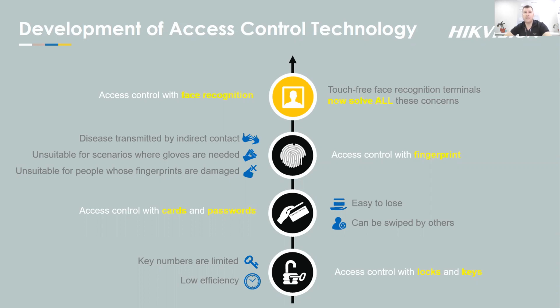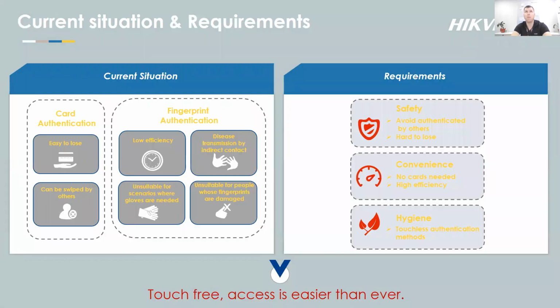This is where facial recognition comes in with our deep learning algorithm. This takes a 3D image of your face and puts it onto the terminal, which allows the terminal to see your face and recognize it's you. We'll be discussing that a little bit further. As we discussed just now, time-wise and health-wise safety, this is definitely something to look at.